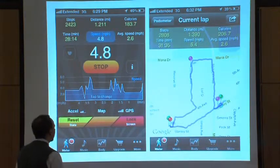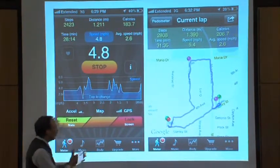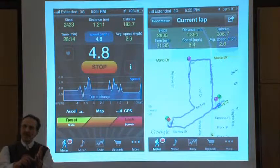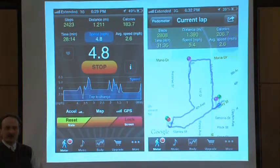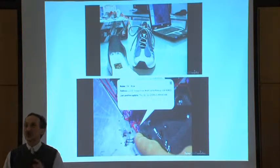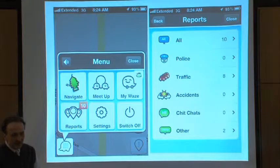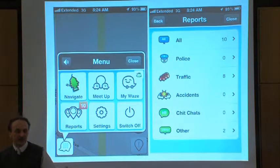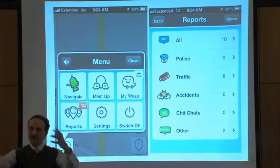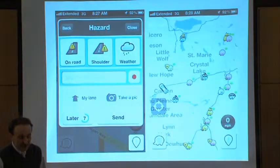Finally, there's a whole bunch of other applications, and again, I'm out of time here, but you basically can use all different types of apps that are GPS-based with GIS databases to help you in terms of finding the right jogging route and knowing how many miles you jog that day. You can even put a GPS chip in your shoe, so you don't even have to hold anything as you're running about and collecting the information. Or you can start reporting information to your friends and family. Basically, this is Waze, where you can see what your family and other people are doing, or other strangers at the same time.